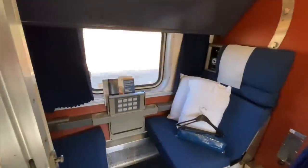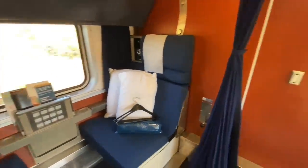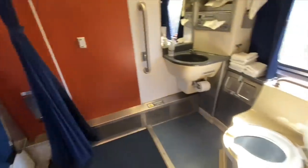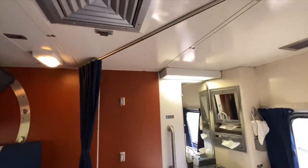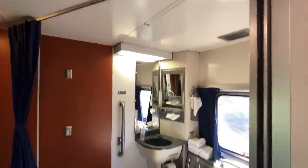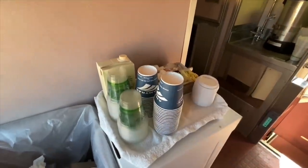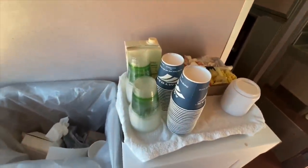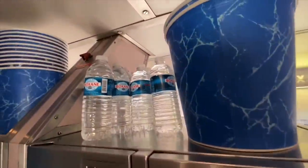If you're disabled, by the way, the disabled room on the lower level comes with a less than ideal personal lavatory and curtain arrangement. On the upper level, free coffee is available, as well as juice and bottled water. Access between cars is only on the upper level.